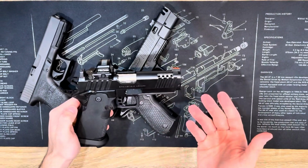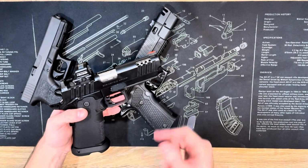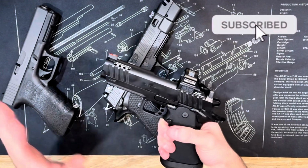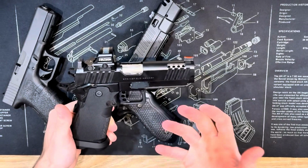Of course, like everything, this platform does have a few drawbacks. The first one we hit on a little earlier, cost. Especially when we're talking high-end 2011s, these guns can cost from about $1,000 with the Springfield Prodigy, all the way up to $7,000 or $8,000 if we want something like a Terran Tactical John Wick Pit Viper. So these may be a little bit unattainable for specific budgets.